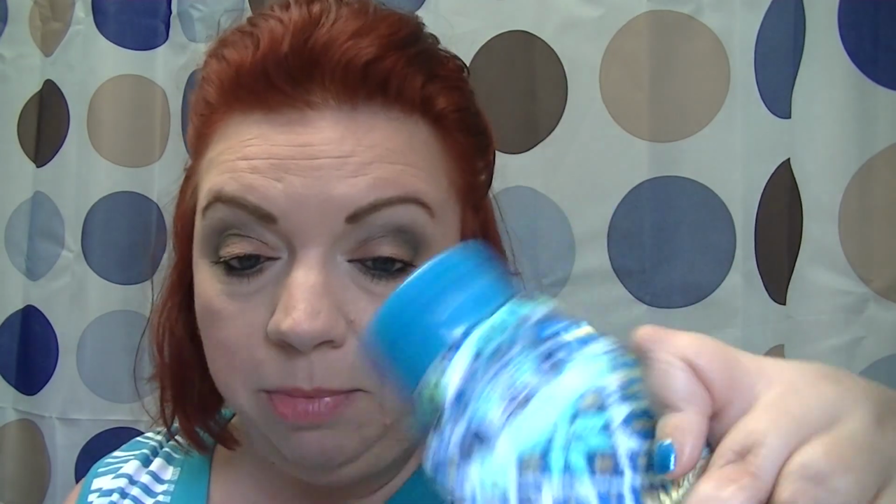I bought it during the semi-annual sale, and I will definitely look for this one next year or this holiday season because I really, really enjoyed it. And I actually like the body creams better than the body lotions. So I will try to pick up some more of these for sure because I really, really liked it.